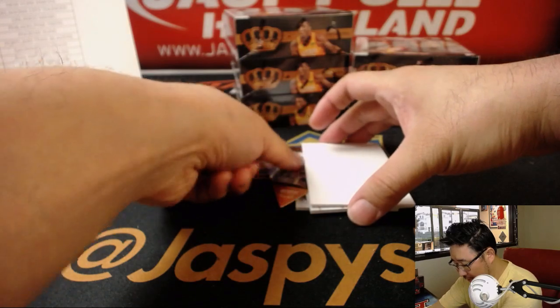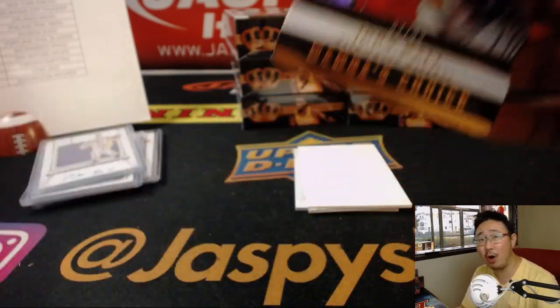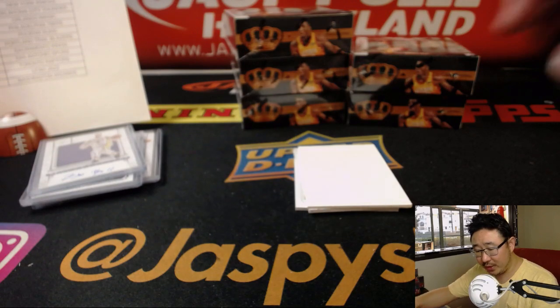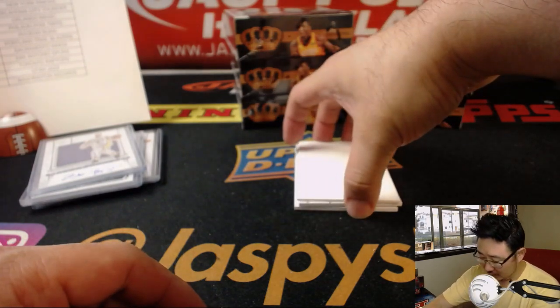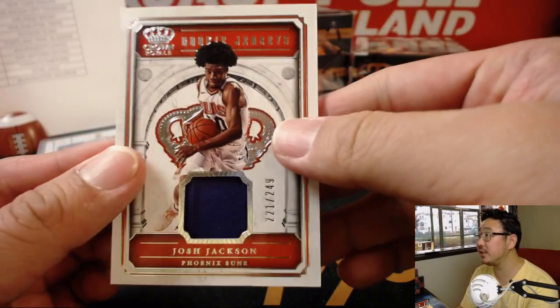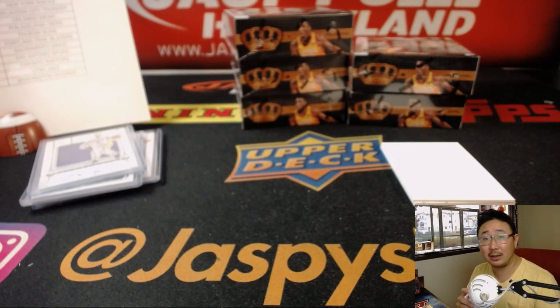Got another die cut here. It is Mamba's Choice, John Wall, 2 out of 99. That'll be for the Wizards, Crystal with the Wizard. You're a Wizard, Crystal. Then we've got for the Suns, Josh Jackson, rookie jerseys relic out of 249. Phoenix Suns, that'll be for Eric Leal.